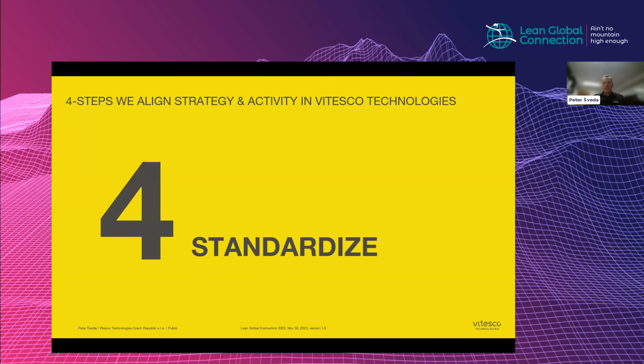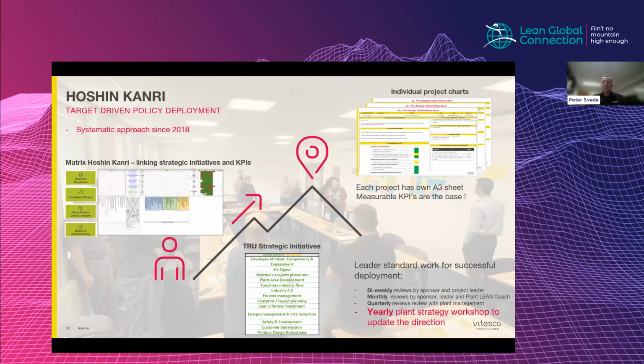And now we are in the last phase, it's standardize. Because if you do not standardize, it won't fly and it won't work then. So yearly, as I mentioned, plan strategy workshop to update the direction. And we have this systematic approach since 2018. And what I'm proud of is that we change about just 20% of strategic projects or strategic focus. So I see that we set the strategy right at the beginning and do not let some wind and current drift us away. So we are still aligning with our North Star to achieve our targets.